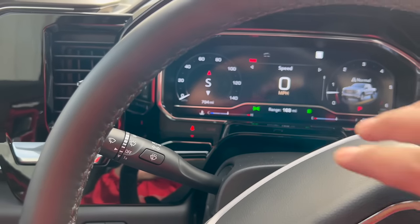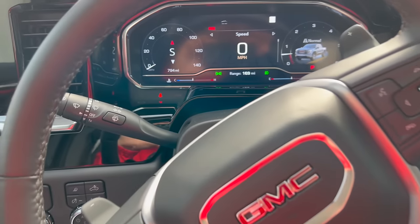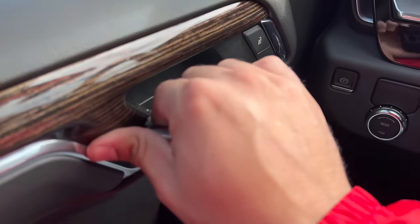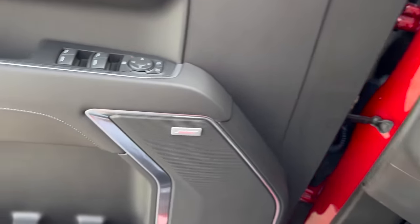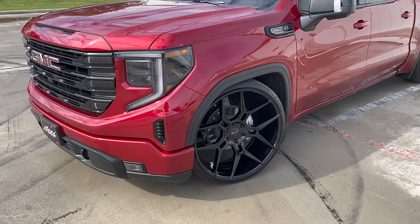Check it out. This thing is barely gonna hit 800 miles. I haven't even drove it. Still smells like new. But right now I'm gonna go do a little photo shoot outside. I'm really trying to conserve this truck as much as I can because, you know, I love it. They've got the letters. Yeah, somewhat straight. Just back it up a little bit.